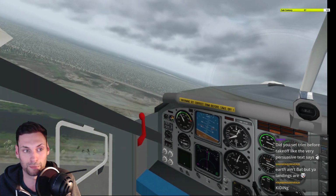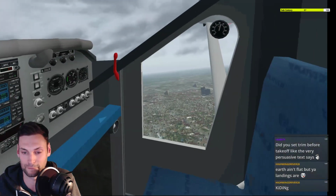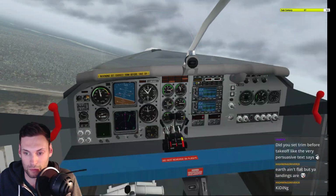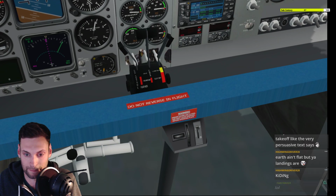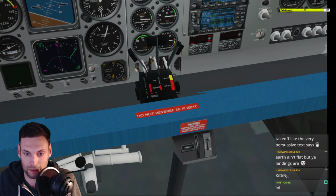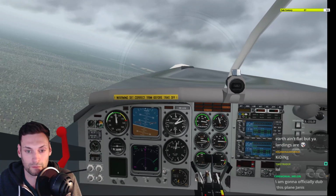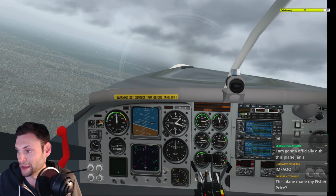High Wing, I will promise you that my landings will not be flat in this thing. Where is the trim even? Is that it down there? Do not reverse in flight. All right. Thanks for that. Well, at least it's really quiet.